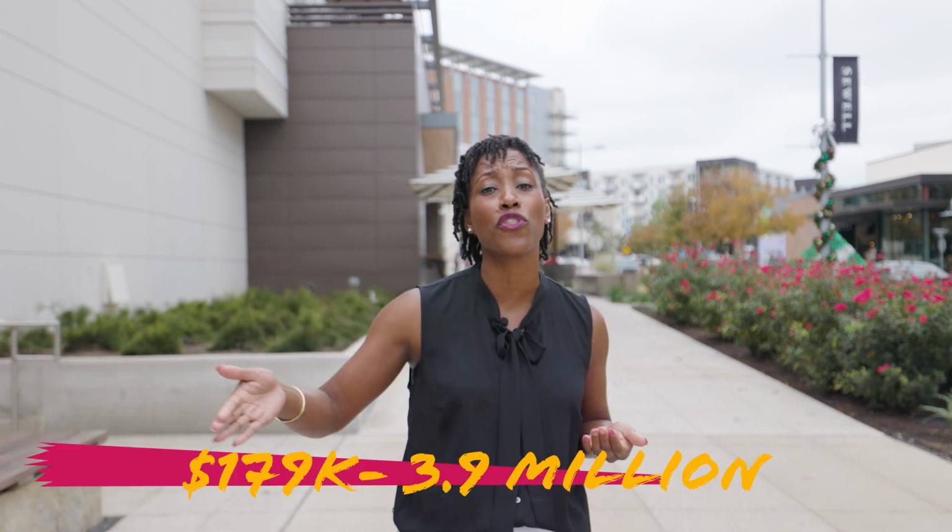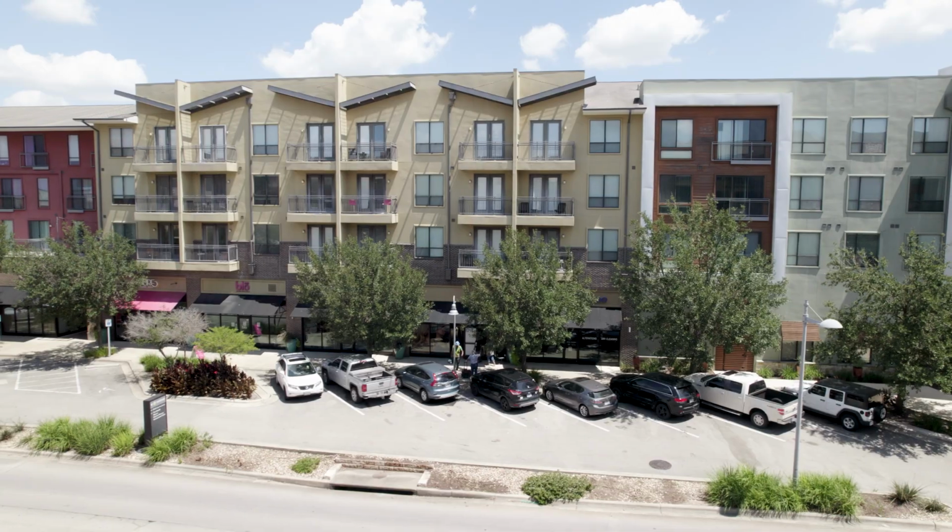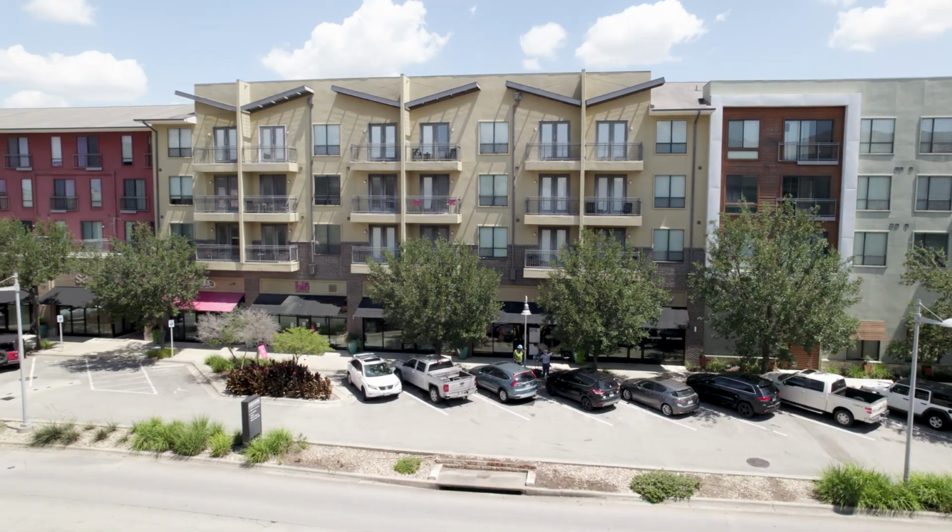Now, how much is this gonna cost you? You can find a condo that's $179,000 or single family homes run all the way up to $3.9 million. We can't forget about what's behind me. If you are thinking you want to just be able to walk to work or hang out, there are apartment choices here at the Domain as well.